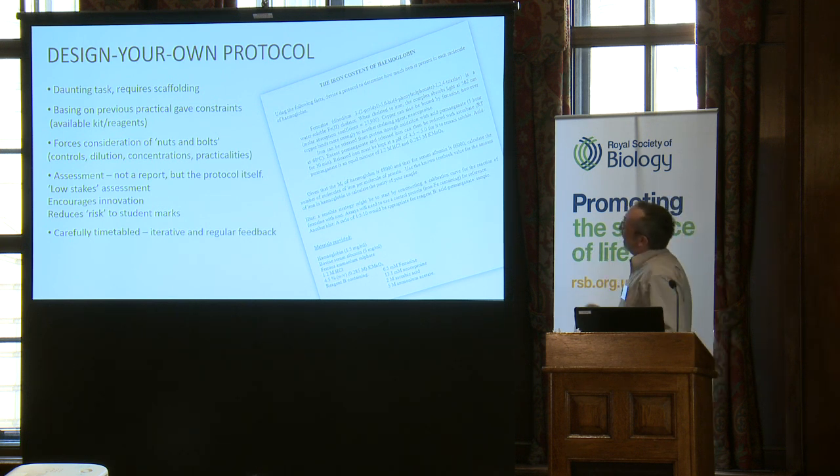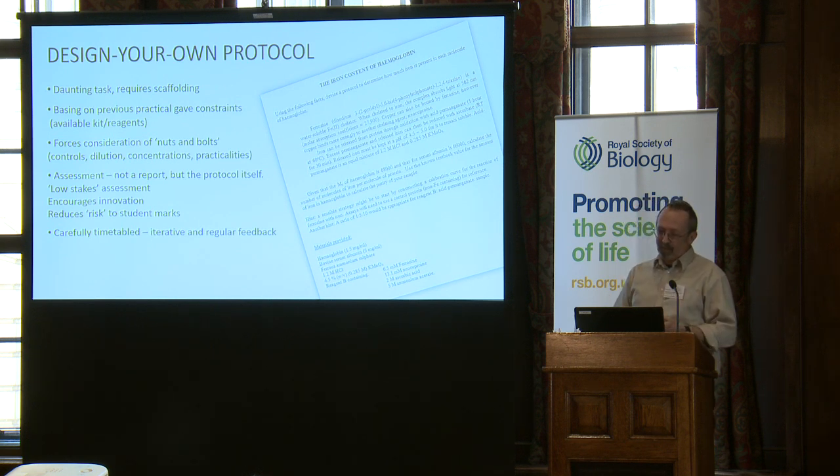Again, there's a bit of information about the color chemistry involved. We do all the hard work for them by providing reagents of the correct mixtures, the correct ratios, and we guide them on how to use those reagents. And the students, therefore, need to focus on other aspects of experimental design, the practicalities.